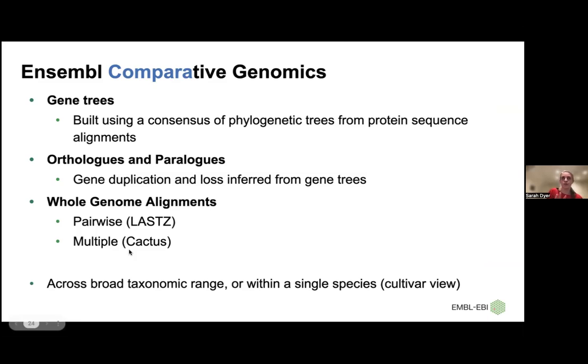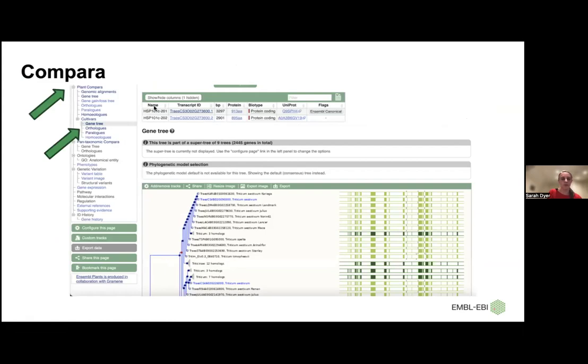If you're in plants and you're looking at a given reference genome, then you will have this broad taxonomic range, comparing across all plants. But where we have those pangenomes in, we also offer the cultivar view where you'll just be looking within species. So if we can see that here, in the menus on the left we've got our plant comparative genomics menu, and in the first menu, where we have gene trees and things, it will be very broad across all of plants.